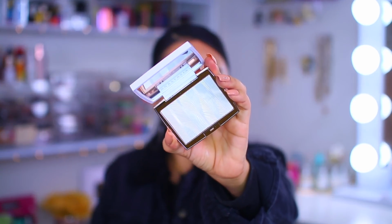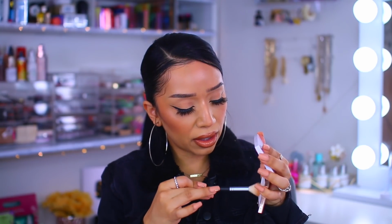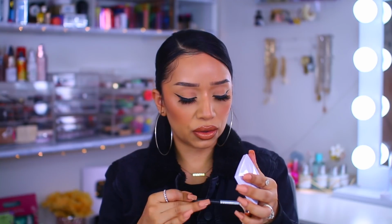The packaging, can we take a moment? I love their packaging. It feels so luxe, so pretty. And this is what she looks like. It is a white highlighter, but it has the most beautiful golden reflect with a little bit of pink. I actually want to try this out, so let's grab a little bit. And honestly, the little pattern going on is to die for. This is a Morphe M510.